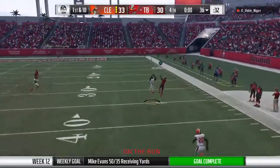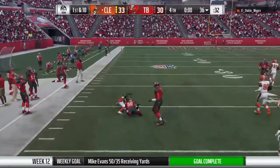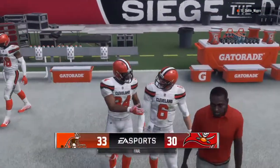Now a desperation throw. And, oh, a crusher there as it's intercepted. Picked off by Jamar Taylor. And that is going to seal this victory as time runs out. This is a crew that came into the year saying we're going to win 10 games. They really thought they were going to. Well, this is their 7th loss.